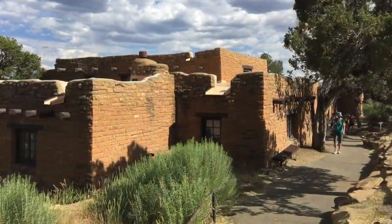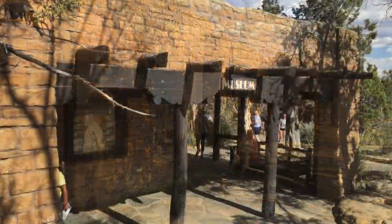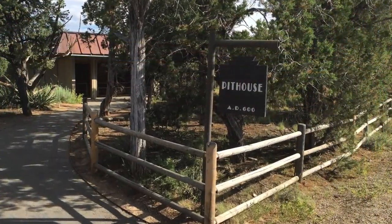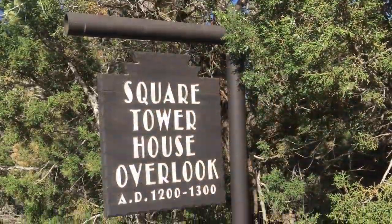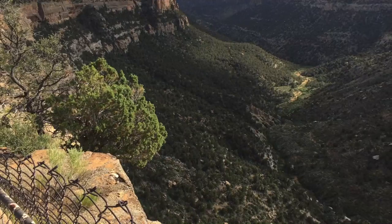From the museum, we restrict our visit to the 6-mile Mesa Top Loop, stopping at the Pueblo Pit House archaeological site, the Square Tower House, and the famous Cliff Palace Overlooks.